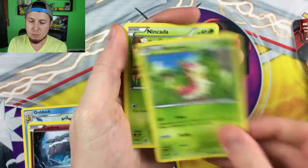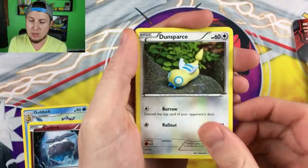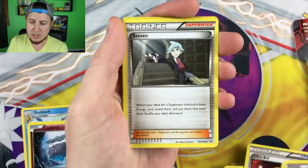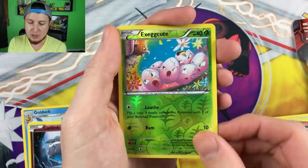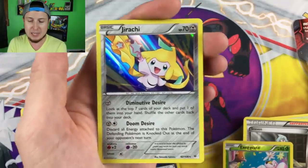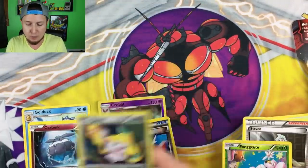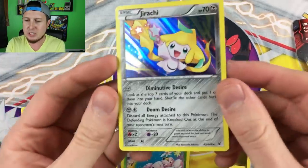We have a Wurmple, a Ninkata, a Binnacle, a Spearow, a Dunsparce. We have an Ultra Ball, a Tropius. This is looking a lot like the last Roaring Skies booster pack. We have a Steven, a Reverse Holo Execute, and then we have a Holo Jirachi. So that's actually not bad at all. That might be one of the best ones that I've opened up from that little value pack thingy. Holo Jirachi, that's actually not bad at all.